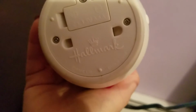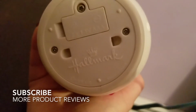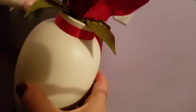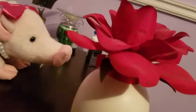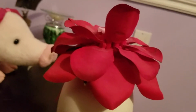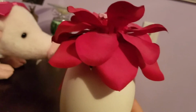So it says Hallmark on the bottom. It's HMC LIC, copyright, made in China, has the Hallmark symbol. And then when you press here, you have to press it down a little bit, like I said, because it's older, so it blooms. It's kind of cool. I think it's really cute. All right, one of the petals got stuck. Oh, why is that happening?